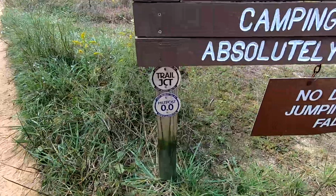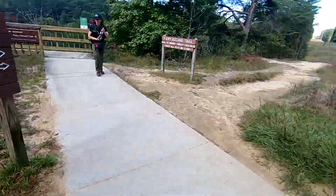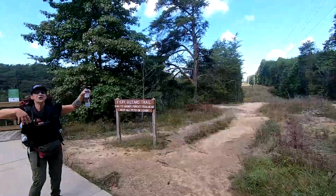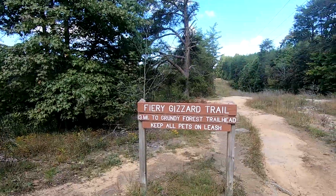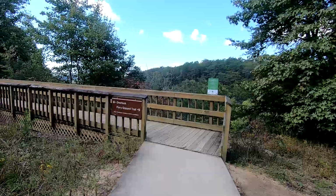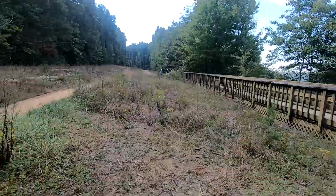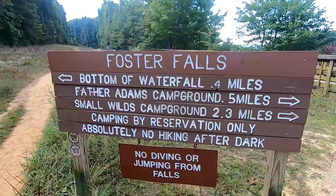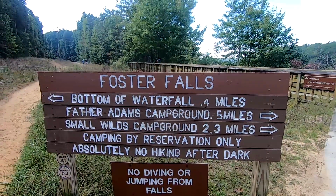Well, we made it. Milepost 0. The parking lot is that direction. I smell like a ghost. And that was 13 miles from the Grundy Forest Trailhead from where we started. We're going to go take a look at the overlook of the falls. And there's also 0.4 miles to the bottom of the waterfall itself. So we're going to hit both of those before we go back to the parking lot for our transport back to our car. And we'll show you some of that in a minute.